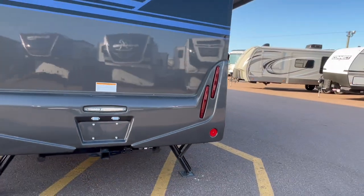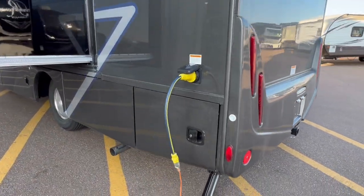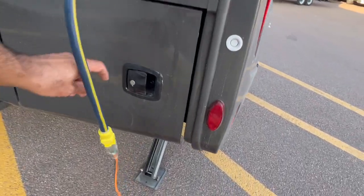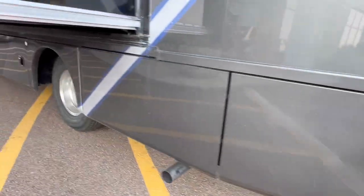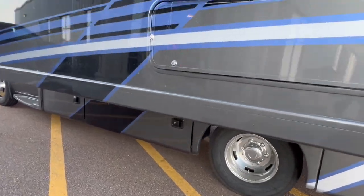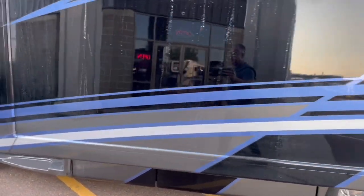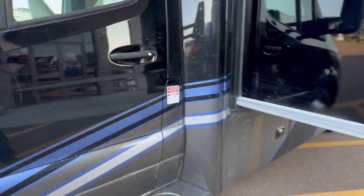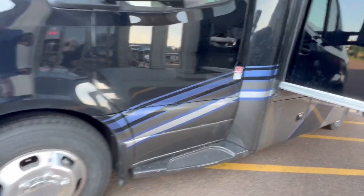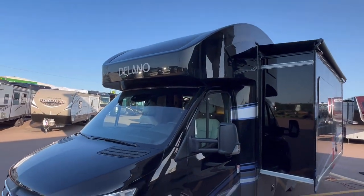Beautiful fiberglass cap here on the rear bumper. This is a 30 amp coach. Nice wet bay. More storage right here. That's underneath the bed. That's where you fill up your diesel fluid. Super large cap.